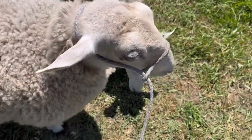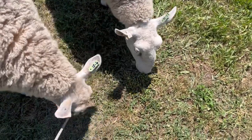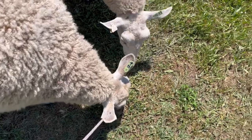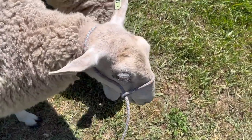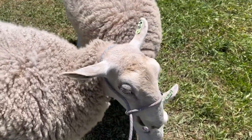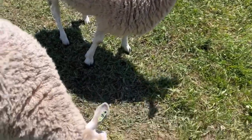Hello there, Finley and Fiona, and they're taking a little alfalfa break here. Yep, they did good, so they get a little treat. Huh, girls? Yes, oh sure.